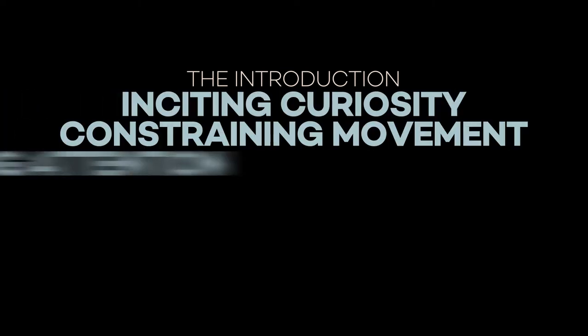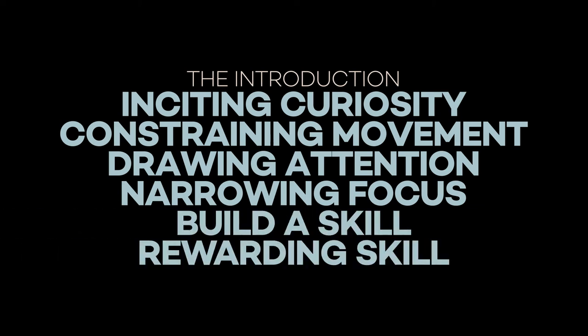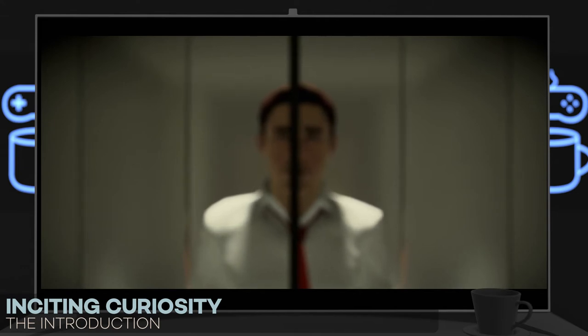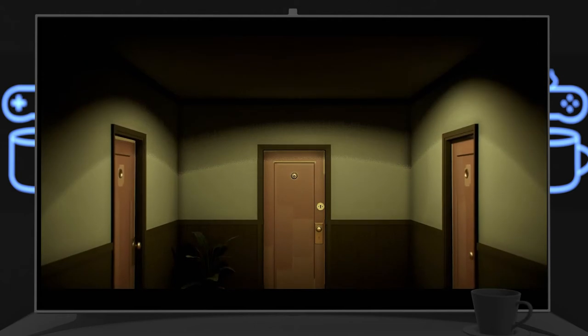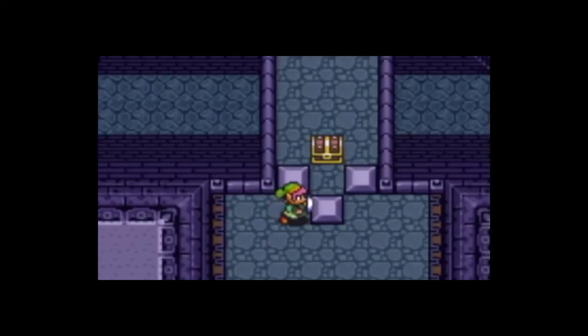First, let's see how 12 Minutes teaches the goal of the game and how to play the game. It does this through inciting curiosity, constraining movement, drawing attention, narrowing focus, building a skill, and rewarding that skill. So when you first enter the game, you enter through an elevator, and it's first-person perspective. The doors open, and you see straight across from you three doors at the end of the hall. That incites curiosity by itself, right? You look at those doors and you're like, oh God, I want to open it!